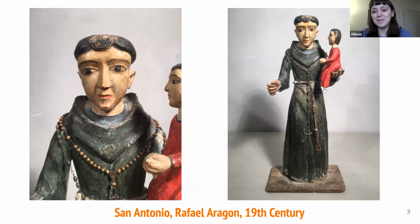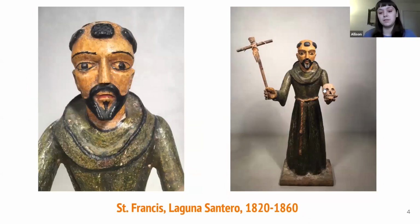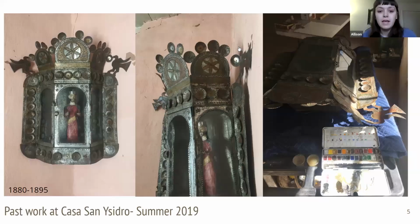Okay. Anyways, and then is going to be St. Francis, created by the Laguna Santero between 1820 and 1860. So before I get into that, I just wanted to show some of the work that me and Keith did before those three that we did just a couple months ago. And this first one was a nicho, dated 1880 to 1895.